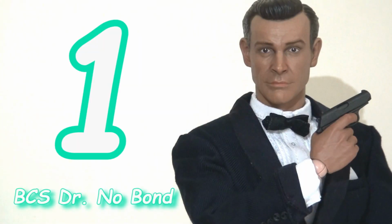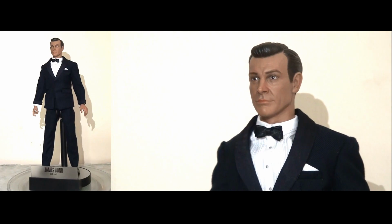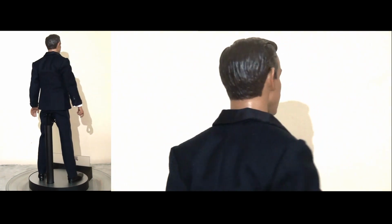And sticking with Bond, at number 1, I have the Big Chief Studios Dr. No James Bond figure. Now, it was this figure that actually kick-started me into investing in the 1/6 scale figures, and I think it's only appropriate that he should be my number 1 spot because, of course, it is the 60th anniversary since the release of Dr. No.